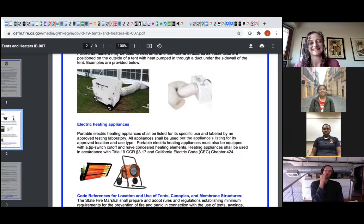So these are some alternatives that we've discussed and went back and forth on, and this is what we will allow. Heating is included in that one. I know we've talked about that before. I'm wondering if you might be able to delve a little into the electric heating appliances, since they don't use gas, and what things folks are allowed to use.